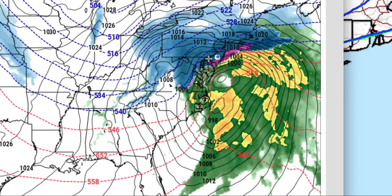Final thoughts: the timing of the storm, as far as that goes, Tuesday night it will definitely start to weaken. It will go up the coast and track its way towards Maine. On the back edge of the storm, we will definitely get the cold winds coming.